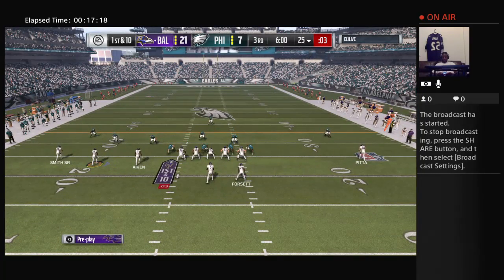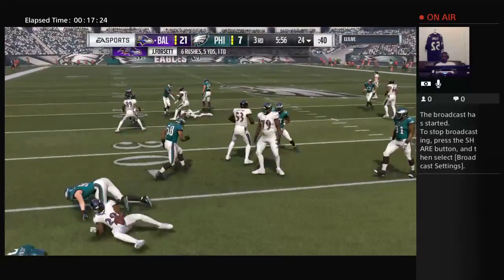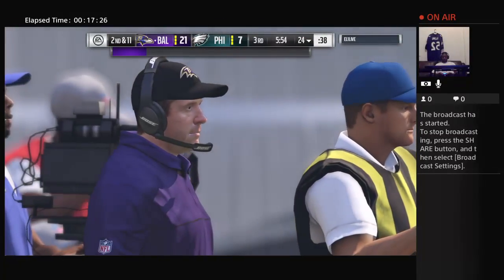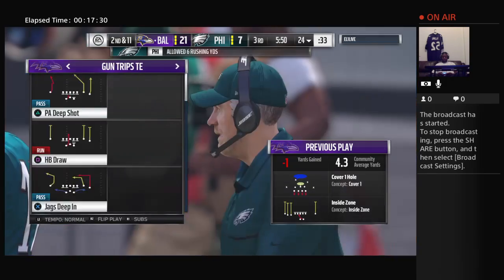They'll need to get the play off quickly. They'll send a receiver in motion to the right. A running play now for Forsett. And he's going to be met at the line of scrimmage and taken down. That's going to go as a loss of a yard, and it'll be second down.